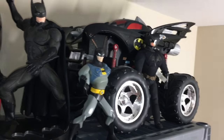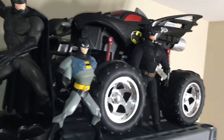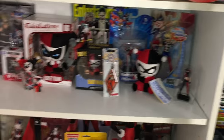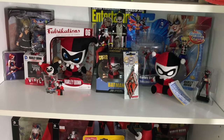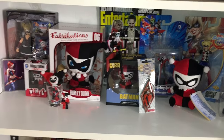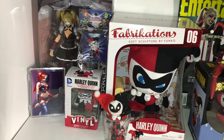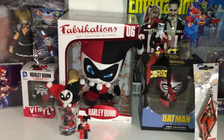We got a humongous Batman tank RC car there. A few Batman statues and plushies and stuff like that also. Okay. Over here we have the Harley Quinn collection. I'm looking forward to the new Suicide Squad movie. It's not out yet at the time of this video, but I'm going to upload this video sometime around when Suicide Squad is coming out.